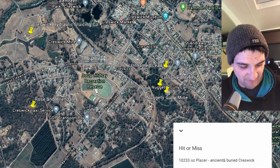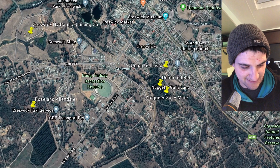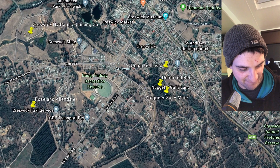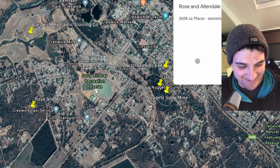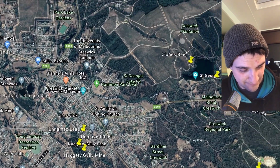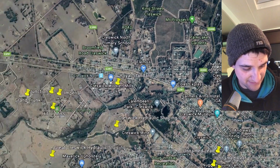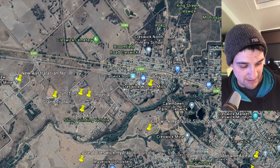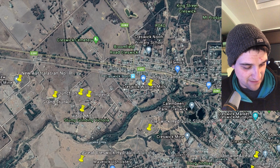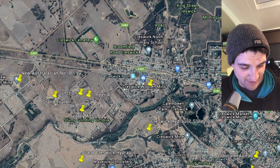Just a few points, a few mines over here. So 668 ounces. What do we got over here at the Creswick taxi service? 2,600 ounces. 35 ounces. Yeah, 10,000 ounces of placer gold there. So we got quite an extensive range of mines going on here.